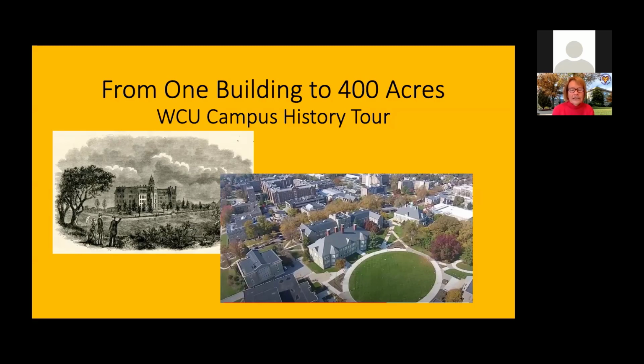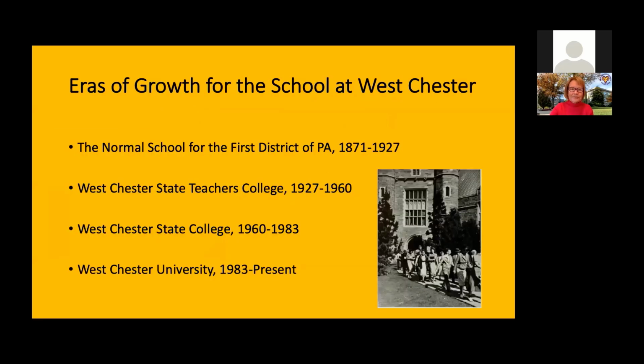But since you are lucky enough to take the Zoom tour, I'll be able to show you some images of buildings that don't exist anymore, like the image of Old Main that you see on the left, and intersperse a few images of students along the way to give you a sense of the different eras of the school, which of course we can't do when it's a walking tour.